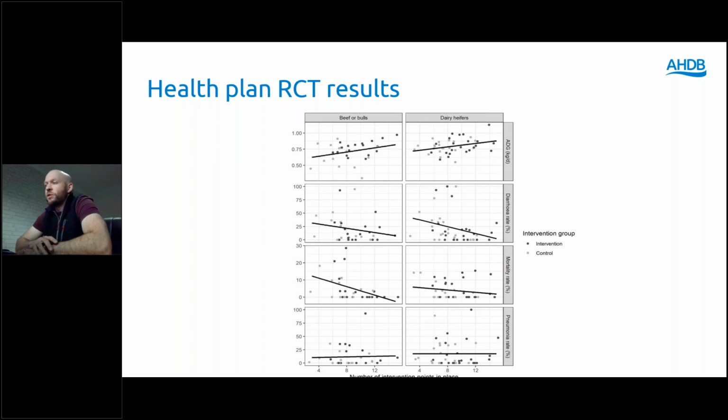Didn't see quite such a good pattern with pneumonia rates, which seemed much more flat across the board. We think that's probably just due to the difficulties in detecting pneumonia. Very challenging to accurately diagnose pneumonia, so there's probably a bit of underdiagnosis going on in there. And it's certainly something we'd like to look at maybe in future studies.